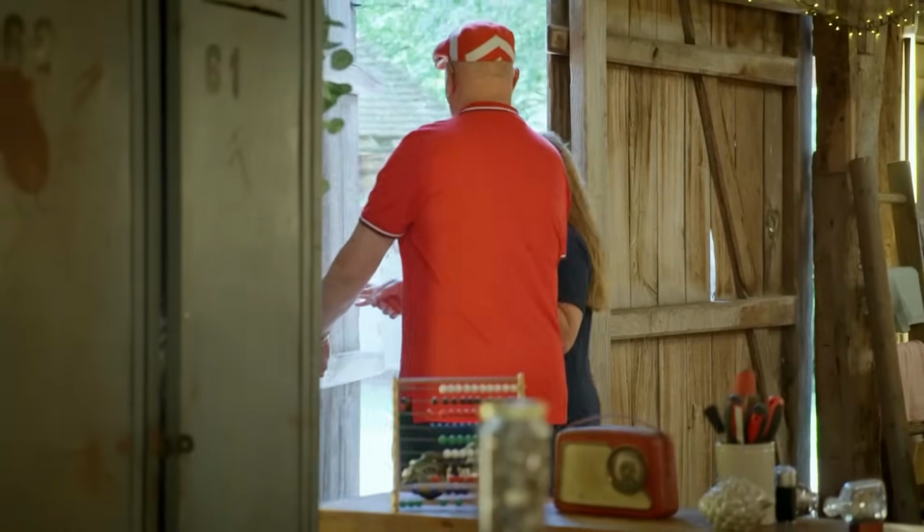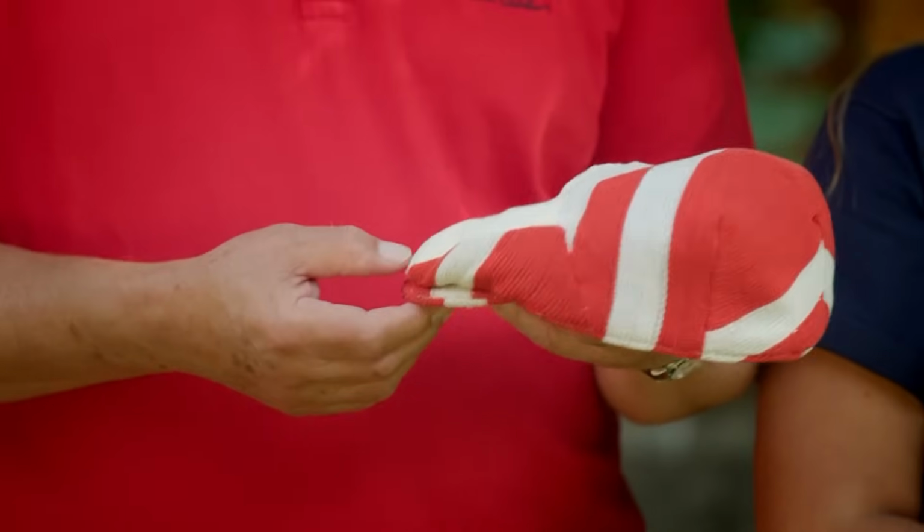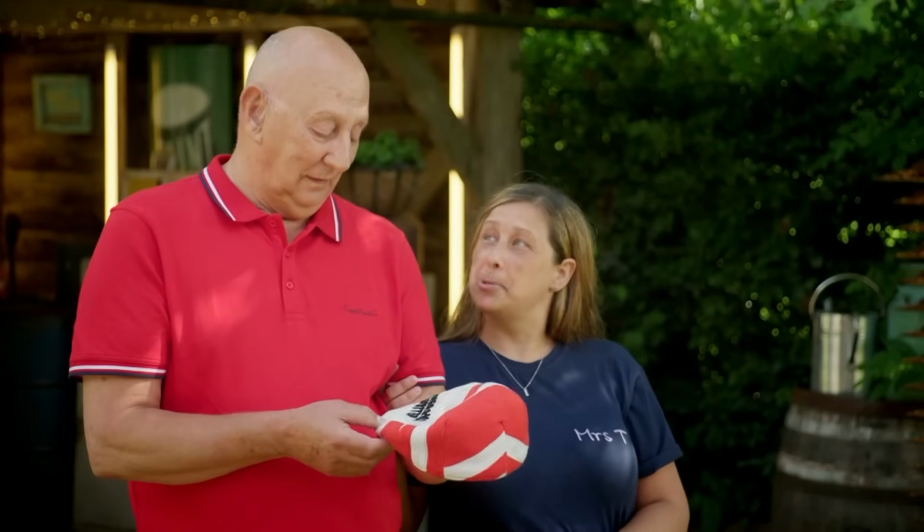I'm looking at it now and I'm feeling, oh, I've got my cap back. It's as simple as that. I've got it back. Our first match, it will be on my head, definitely. To see my dad's face when he saw it, I'll never forget that, never.